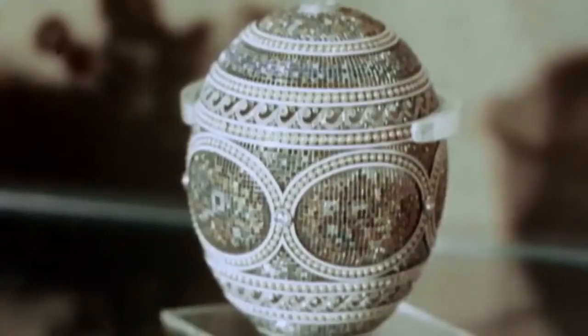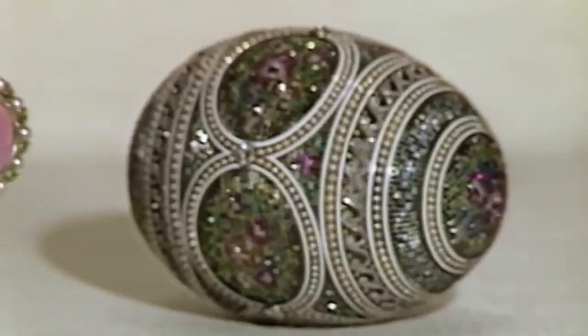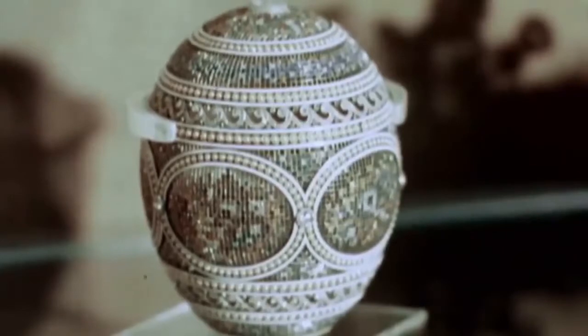Designed by a designer called Alma Pihl, who had the idea for the egg when she saw her mother-in-law working on a piece of embroidery. And that's what the egg looks like. So it's a latticework of platinum, and into that platinum are inset all these different precious and semi-precious stones, creating this wonderful image of the egg.